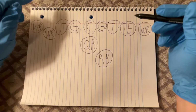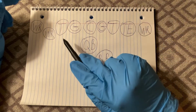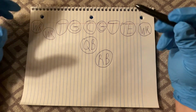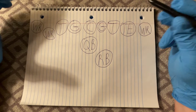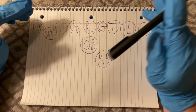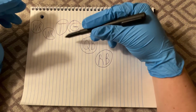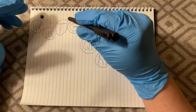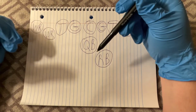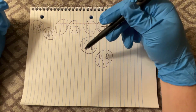Now, the difference between tackles and guards, for one, the tackles are usually much bigger players. If you want to get into semantics, the left tackle is probably the second most important position in the entire game, because his only job is to stop defenders from getting in and sacking or otherwise stopping the progression of the play from the quarterback position.